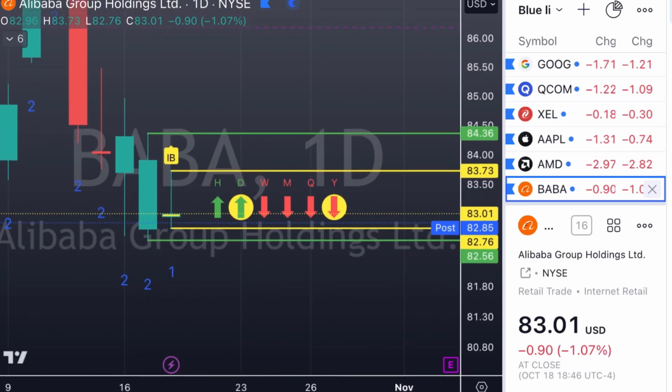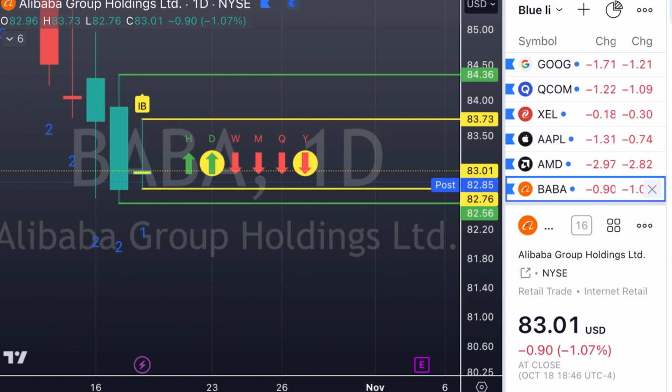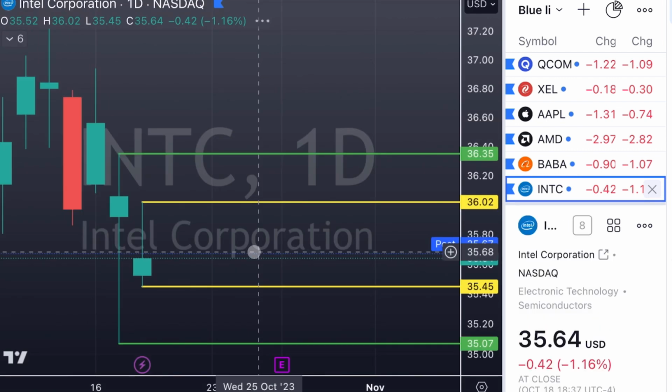Alibaba inside bar, so we can look for those calls at 83.78, puts at 82.76, and we do have that shooter candle. And if we look at the time frame continuity on these higher time frames, the month, the quarter, the year, everything's telling us we're headed down. Even on the week, that's telling us we're headed down. So probability tells me that we are going to continue that trend because there are sellers in BABA right now.